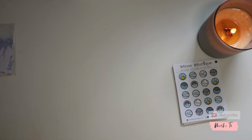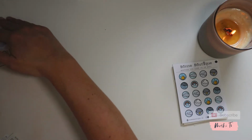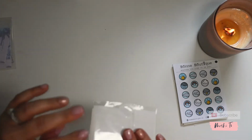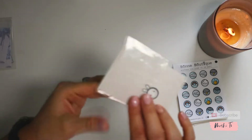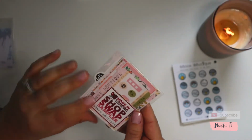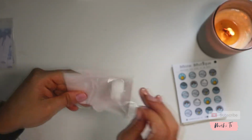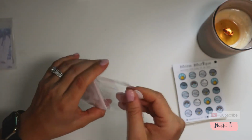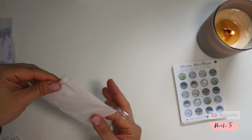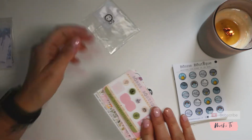And then I also received some freebies, but they also did this really cute thing where they've done a swap. So these are all samplers of other Canadian shops, like a big sample of everything. Most of it doesn't really jive with me, but I think it was a really cute idea that they included this.